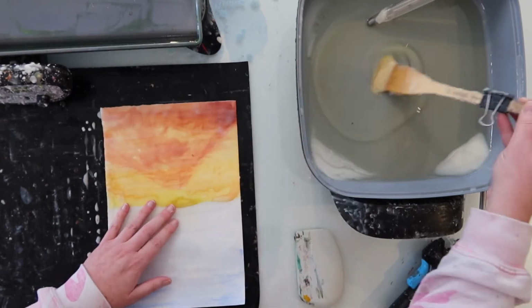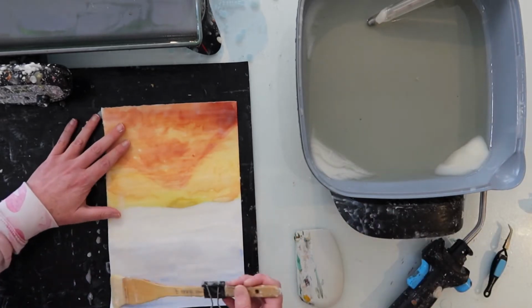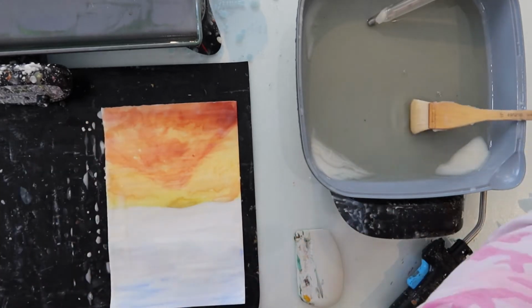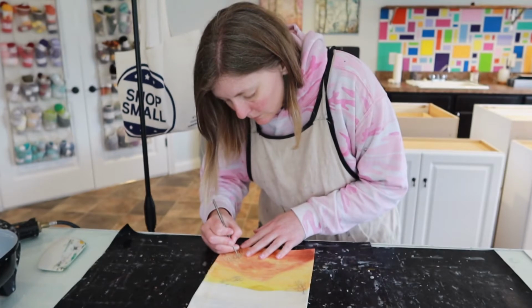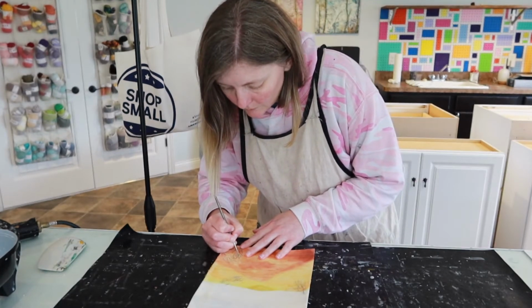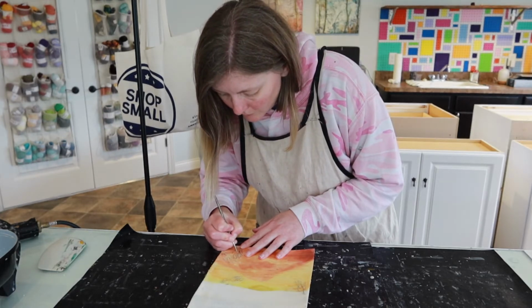And the other thing I wanted to touch on briefly has to do with creating a smooth surface. Now, this is tricky to do, especially if you're a beginner encaustic painter. And what I can honestly say is practice, practice, practice. Just like with everything, practice will eventually get you to where you want to be. And also, you'll learn what works for you and what doesn't. What works for you might not work for me, and vice versa.